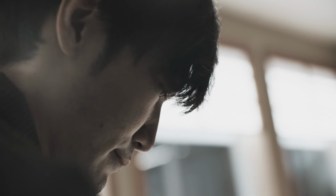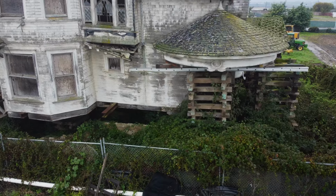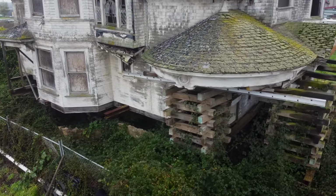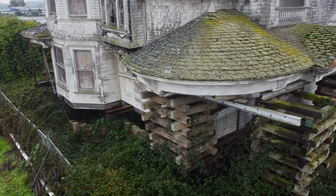This was not the same story for all Japanese internees. Because of this, the Hirohara family converted their carriage barn to a home and offered housing to Japanese American families that didn't have a home to return to post-war.